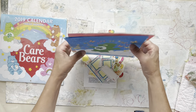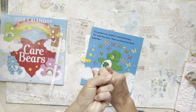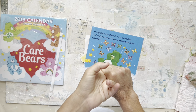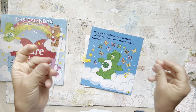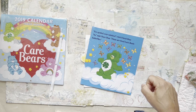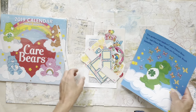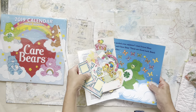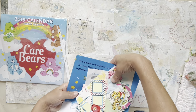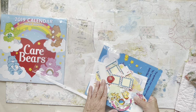So this one is the Good Luck Bear kit. I have Good Luck Bear, I have Grumpy, of course, I think I have Funshine Bear, and what's the last one? Oh man, what is the last one? Good Luck, Funshine. Oh, Wish Bear, the one with the star. So there will be four of these in my Etsy shop. Again, I haven't put it in yet. I haven't even taken the pictures on this one, so this will be later today that I'll get this in.